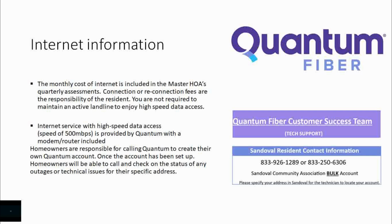The monthly cost of internet is included in the Masters HOA's quarterly assessments. Connection or reconnection fees are the responsibility of the resident. You are not required to maintain an active landline to enjoy the high-speed data access. The speed of our internet service is 500 megabits per second, and it is provided through Quantum Fiber, formerly CenturyLink, with a modem and router included.